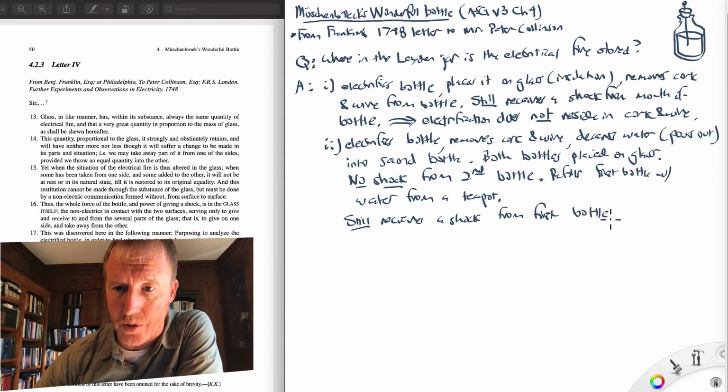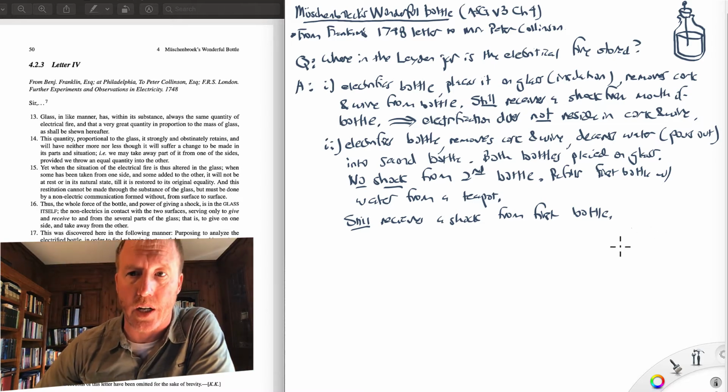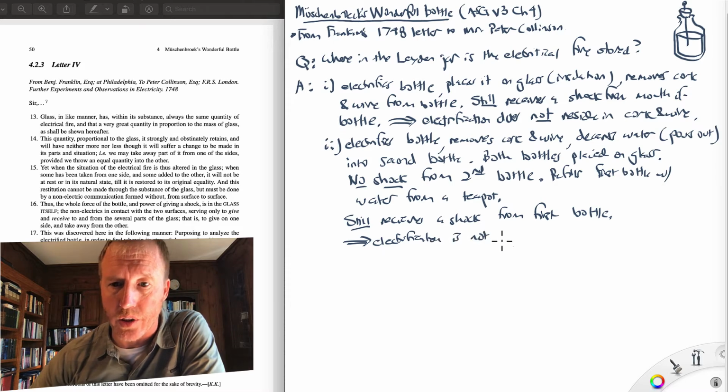So he tried to reproduce. He poured out the water that might have carried electrification into a second bottle, didn't get a shock, refilled the first bottle with water, and he gets a shock from the first bottle. So somehow, he says, that implies that the electrification is not stored in the water.